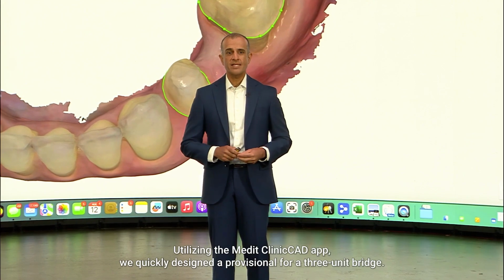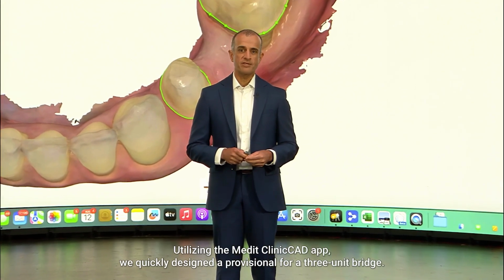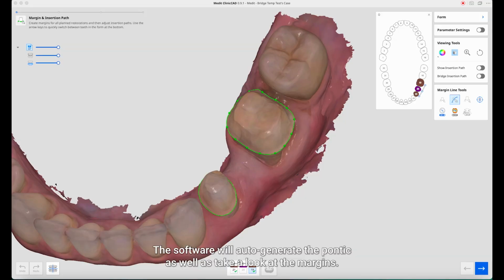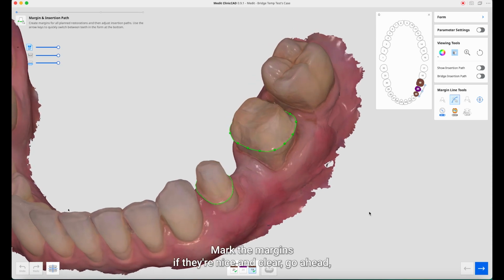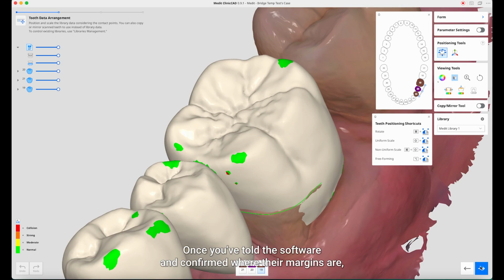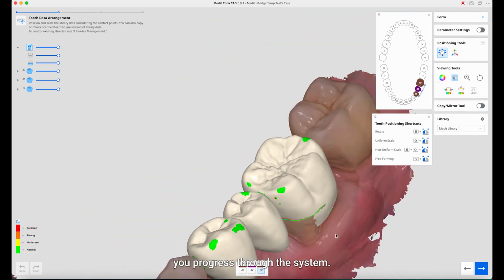Utilizing the Medit ClinicCAD app, we quickly designed a provisional for a three-unit bridge. With the software, we'll auto-generate the pontic, as well as take a look at the margins, mark the margins if they're nice and clear, and you can adjust the margins as needed as a clinician. And once you've told the software and confirmed where the margins are, you progress through the system.